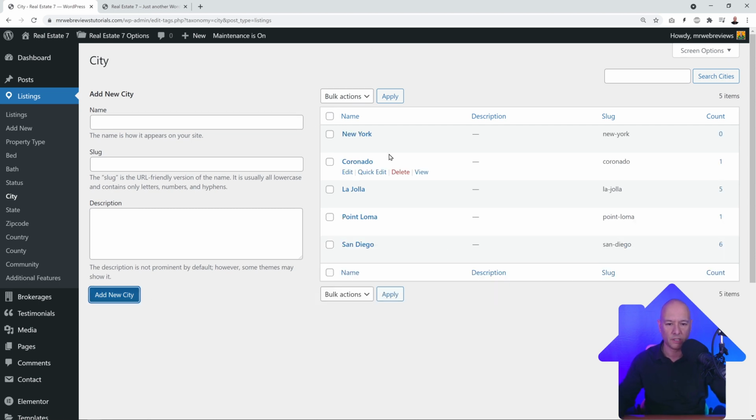So now we have our city as part of our database now. Very good. So now what if you wanted to break it down in different boroughs? So for instance, the Bronx, Brooklyn, Manhattan, Staten Island, and Queens. So how do you do this?